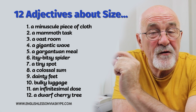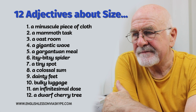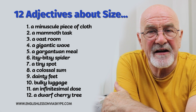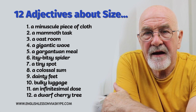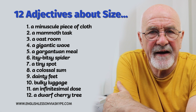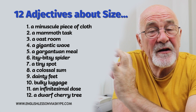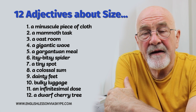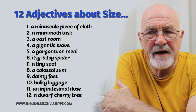Itsy-bitsy spider, something really, really small. Itsy-bitsy spider climbing up the spout. A tiny spot, really, really small, something you can hardly see. A tiny spot of ink, a tiny spot of blood. A colossal sum, massive, massive sum of money that they won in the lotto. Dainty feet, small, neat, tidy. Dainty feet. Bulky luggage, big and awkward, difficult to carry. Bulky luggage.